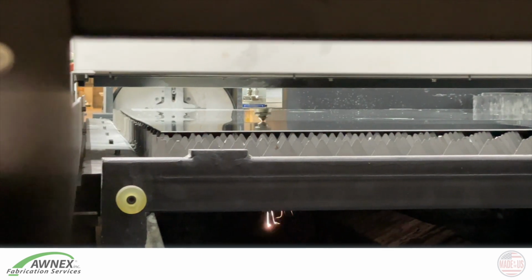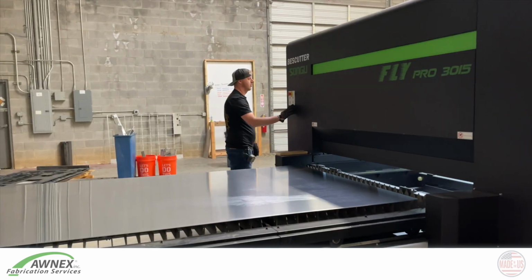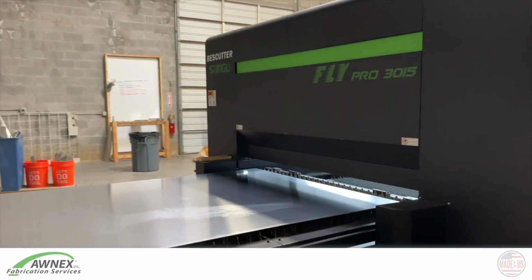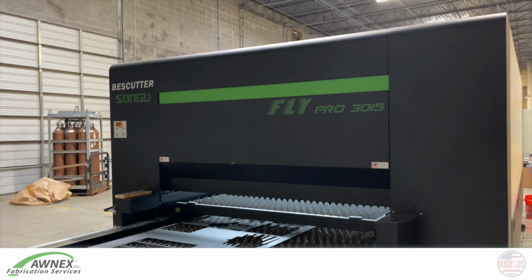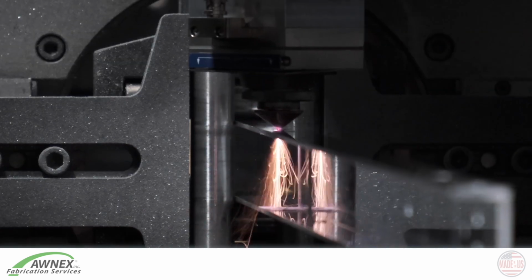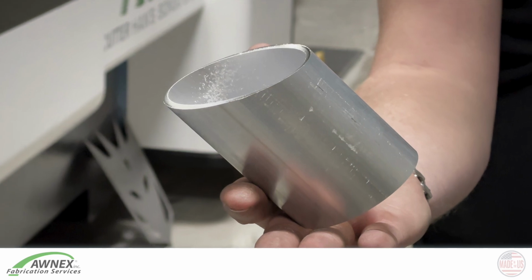Our 3,000-watt fiber laser cutting machine has a 5 by 10 feet flat sheet material capacity, up to 3/4 inch thick steel, and 3/8 inch thick aluminum. Tube cutting, up to 8 inches in diameter in various shapes.